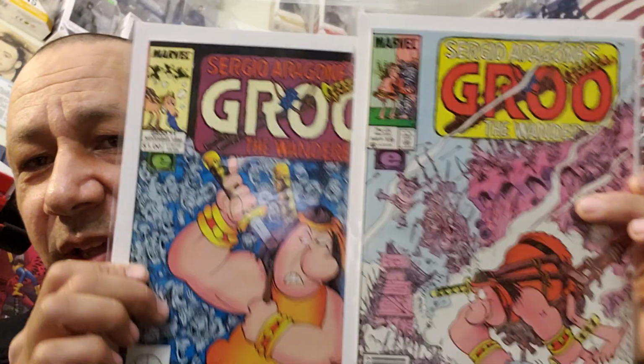The guy who gave them to me liked a lot of different variety of books. He liked a lot of fantasy stuff, but he liked some superhero stuff too, like the Sandman stuff, and he liked some Image things, but G.I. Joe, and he liked this Gru. This is a funny character.